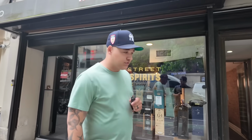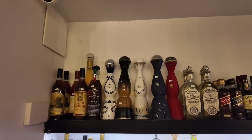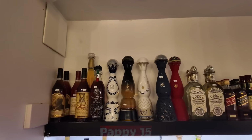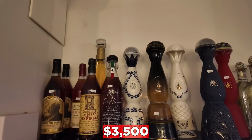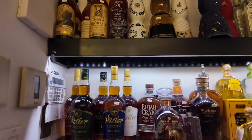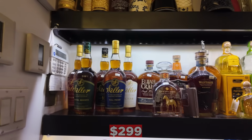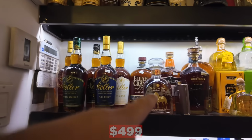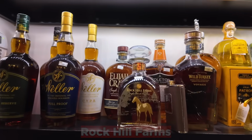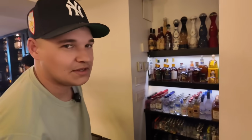All right, we're on 55th Street Liquors now. Rock Hill Farms, well, they're in the window. Looks promising. Not sure if the prices are gonna be promising, but we'll go. All right, so starting off, Pappy 15, 3,500. Then you have some Van Winkle 12, some Old Rip 10, and then underneath you have the Weller Collection, $599 it looks like for Full Proof, $299 for Antique, $499 for 12. And then there she is, some Rock Hill Farms. We found out $350 for the bottle. So not looking good for Rock Hill in New York City. Let's go see the shelf.